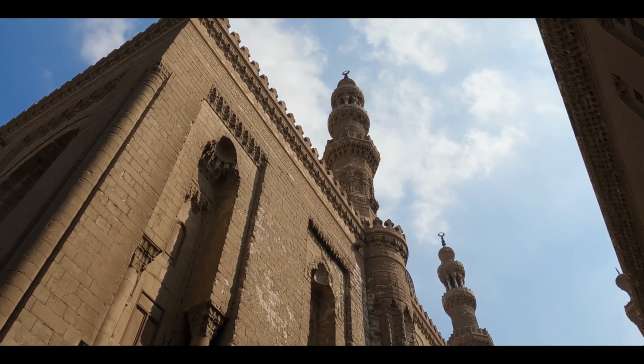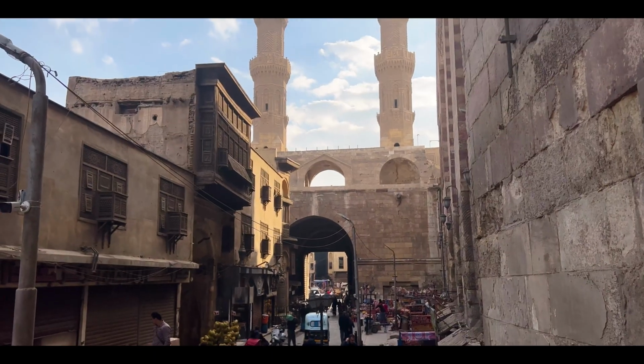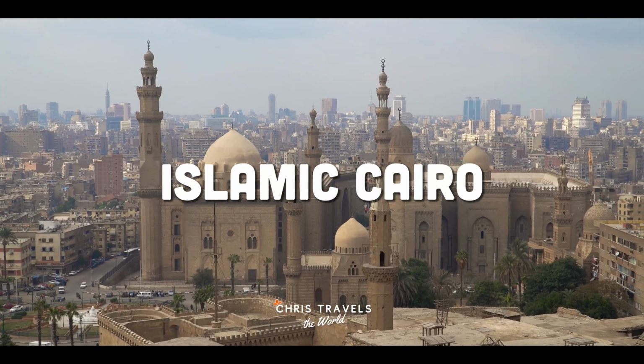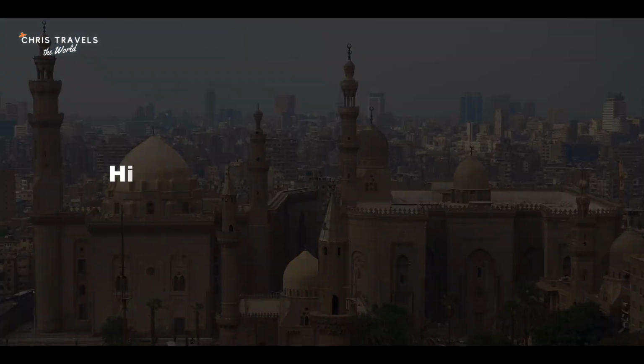Anara has a dramatic view of the city and an even more dramatic historical turn. It was used as an execution site, an event that triggered a battle which ultimately halted the Mongol invasion and marked a turning point in Middle Eastern history. Let's dive together into the exciting history and beauty of Islamic Cairo.